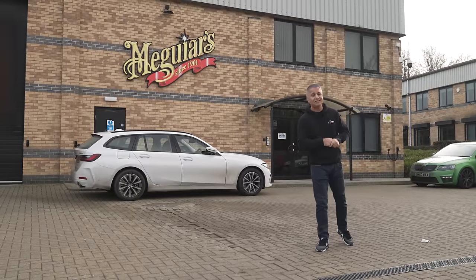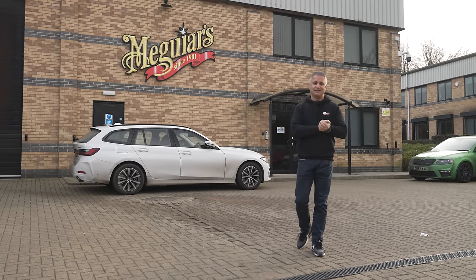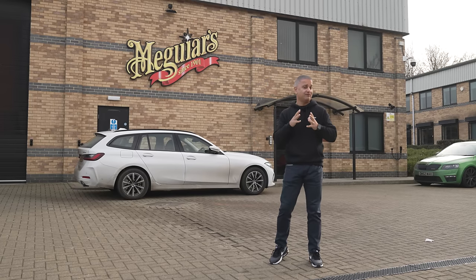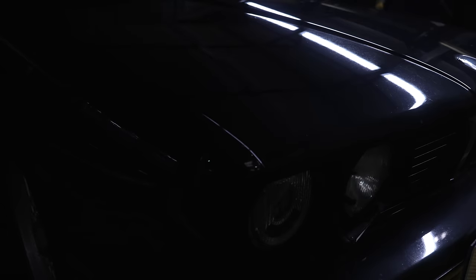Guys, a few days on and we are back at Meguiar's. Now, I've yet to see the car and I am super excited because I've seen snippets of pictures and a bit of video showing how clean the car looks, but I haven't physically seen it yet. Let's get inside. So remember guys, I bought this car 6 months ago. The previous owner had the car for 19 years. It is a barn find and I haven't washed it in the 6 months since I've owned it. So yeah, I am super excited. Let's check it out.